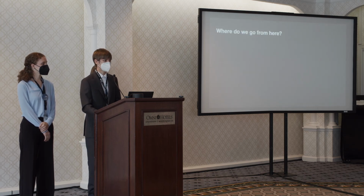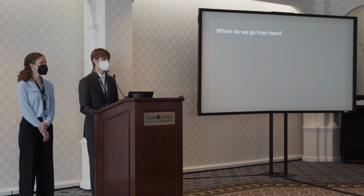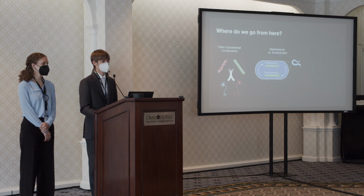So where do we go from here? Once we see what effect changes to microtubules and microgravity have on neuronal development, we have several directions for future experimentation. The first of which is looking at other components of the cytoskeleton, such as actin, which is closely connected to microtubules. Also, since our experiment only focuses on neuronal growth, we may not get the full picture for adult organisms whose cells are also undergoing maintenance. This would be especially important to look at because currently only adults are exposed to microgravity on the ISS.